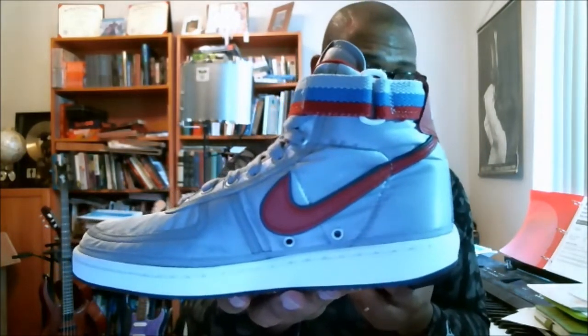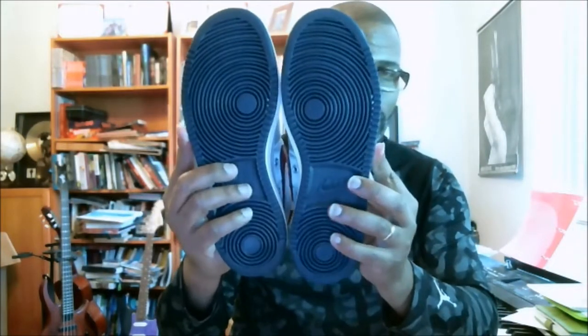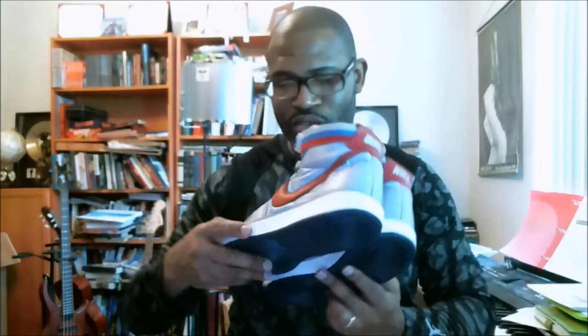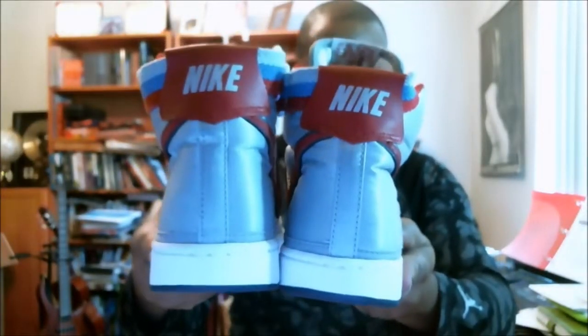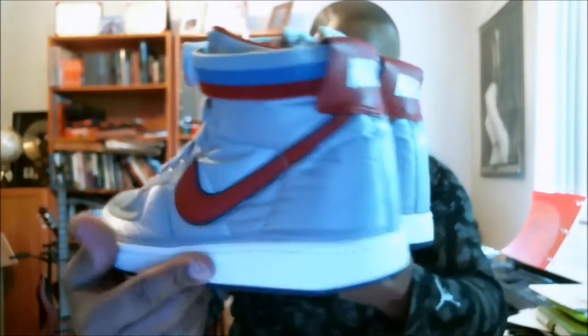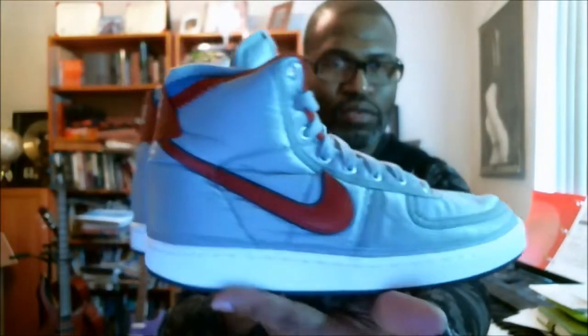Because Nike wasn't that big at that time. You know, they were big, but just like with basketball, then the Jordan came out, and that's when Nike just took off like a rocket, of course. But up until that point, this shoe right here, man, every kid I know wanted to have a pair of Terminators. That's it. Great shoe.